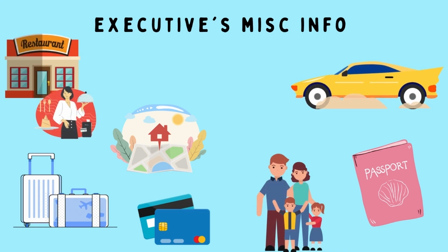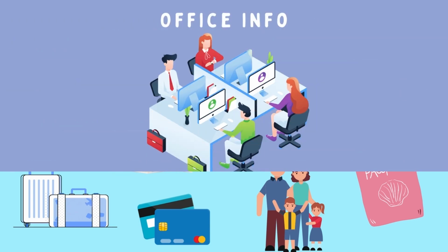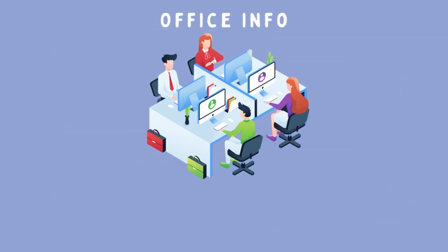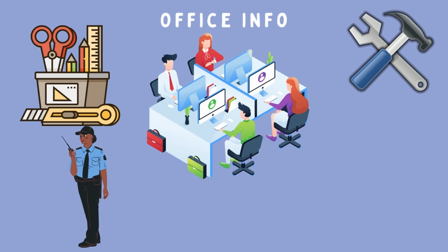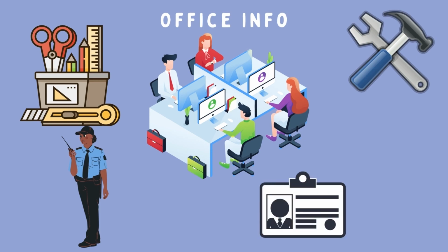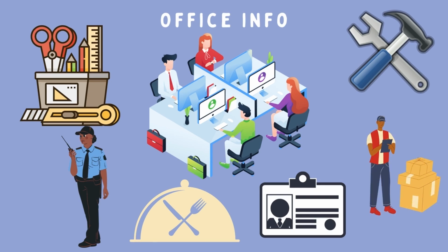You get the picture. Next on this list is the office information, such as stationery supplier details, which includes account numbers and account manager details, the security phone numbers for our building, maintenance company details, office pass registry, catering details, courier information such as the name of the company we use, our account number, and the details on how to book.